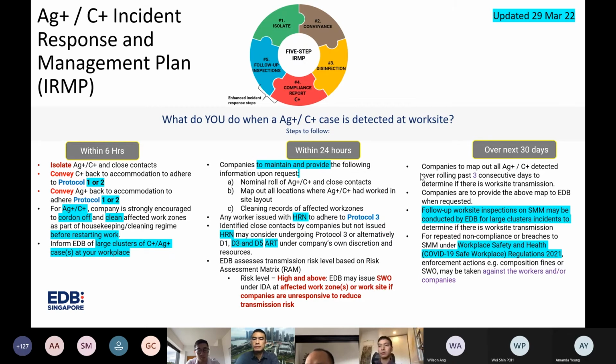Over the next 30 days, companies are to map out all the AG plus and C plus cases detected over the rolling past 3 consecutive days to determine if there's any worksite transmission. Follow-up worksite inspections on the SMM may be conducted by EDB for large cluster incidents. For any repeated non-compliance or breaches of the SMM under the Workplace Safety and Health COVID-19 Safe Workplace Regulations 2021, enforcement actions, for example composition fines or stop work orders, may be taken against the workers and or the companies.